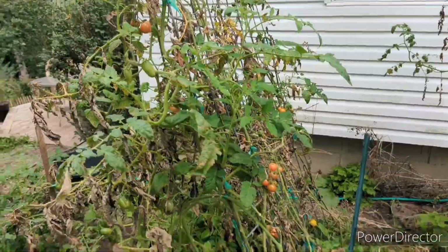Never have luck with that. I don't think I'm doing it right, but I'm going to keep trying. The cherry tomatoes are finishing up here.